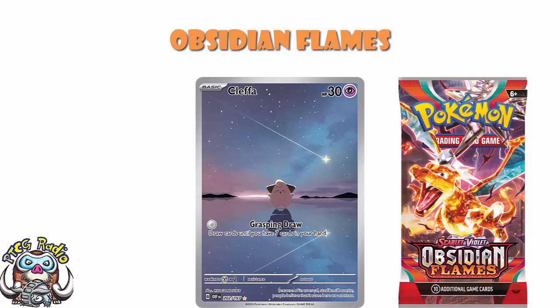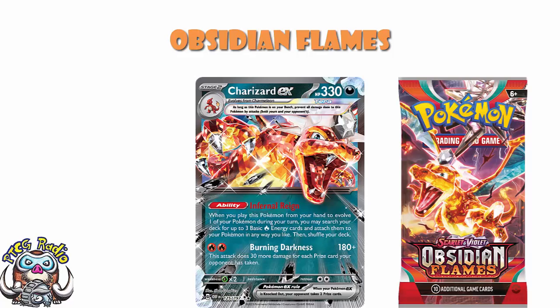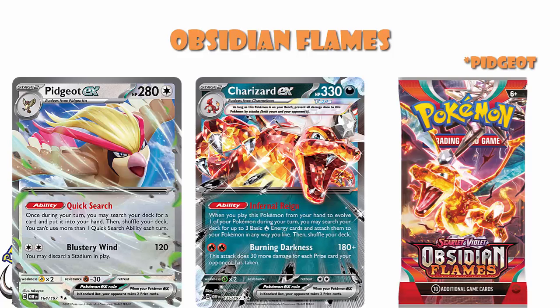And in terms of playability as a set, look, it's a set that brings Charizard, which is amazing. And it is a set which brings Pidgeotto, which is amazing. They are really good cards, and they make up one of the very best decks in the format. But that is about it. There's not very much else.